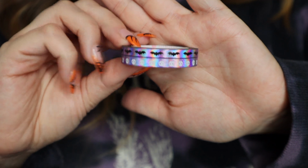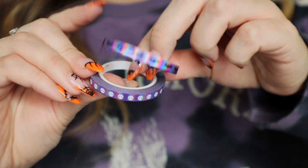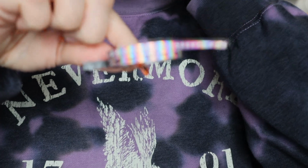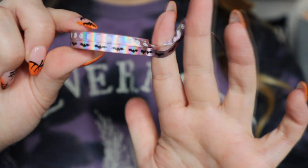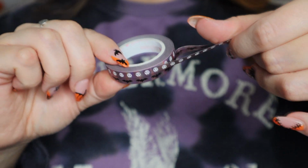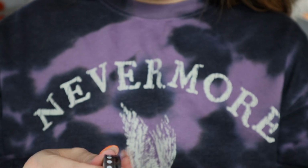I thought these were really cute. I love the purple holographic, and it's two separate ones, but they come as a pack. Here's the bats. Here are the skulls. So these here are the same design, but they are on a pink holographic. It's more pinky for these ones. I thought these would be good for Halloween, of course. All the ones that I'm showing you now came in a pack, but they're super teeny little tapes.